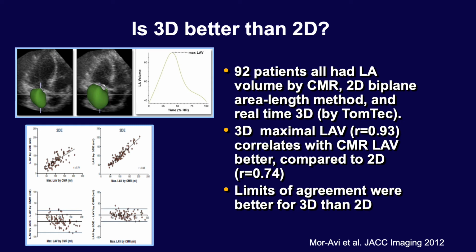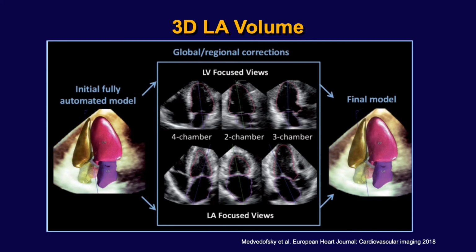Using a threshold of 34 ml per meter squared to define abnormal left atrial size for all three modalities, agreement with MRI was better for 3D than for 2D, as evident in the Bland-Altman plots. Although recommended by current guidelines, adoption of 3D into clinical practice has lagged in the past because of time-consuming analysis.